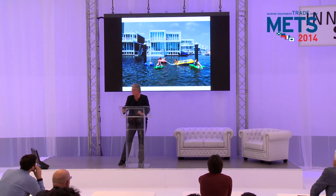This is just a few of my last pictures, and of course this is the ultimate synergy between floating and sailing and just living a normal architecture. It's a house on the water. Here in the Netherlands we have a lot of houseboats.